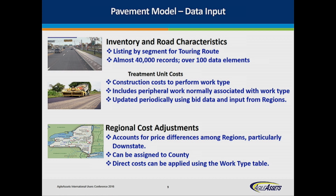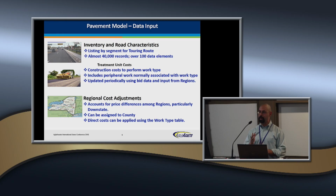We also do regional cost adjustments. To do work in New York City is extremely expensive. To do work in the middle of nowhere is not. So we take that into account, and we can break it down county by county. Like, for example, we have a region 8. It's the Hudson Valley. It goes anywhere south of Albany all the way just north of New York City. Well, a couple of those counties, Westchester County, extremely expensive. The Dutchess County, there's a bunch of farms up there, very cheap. We're able to make those distinctions within there as well.